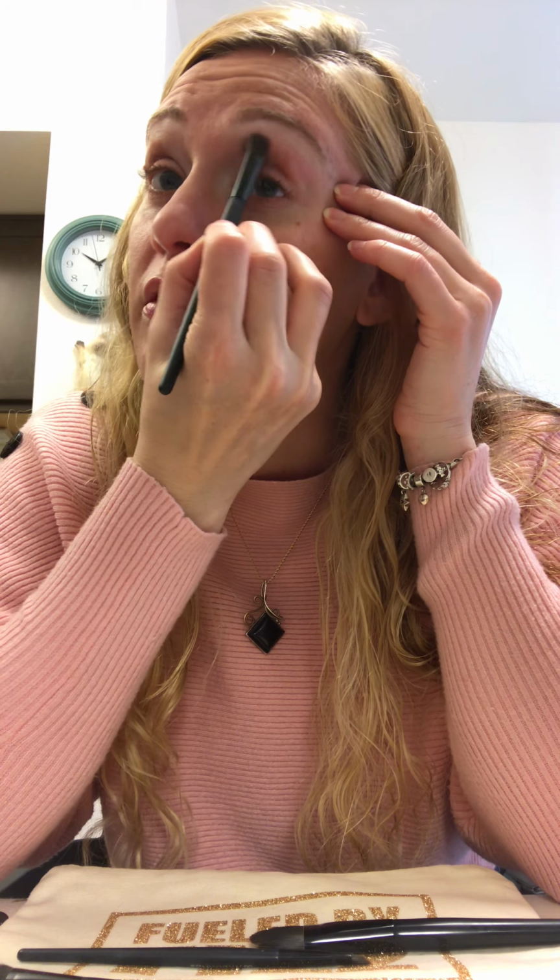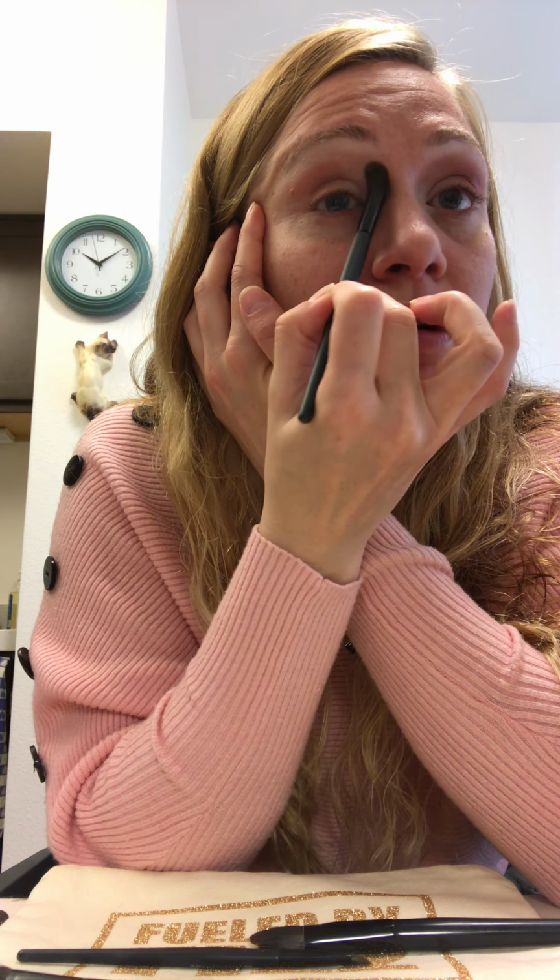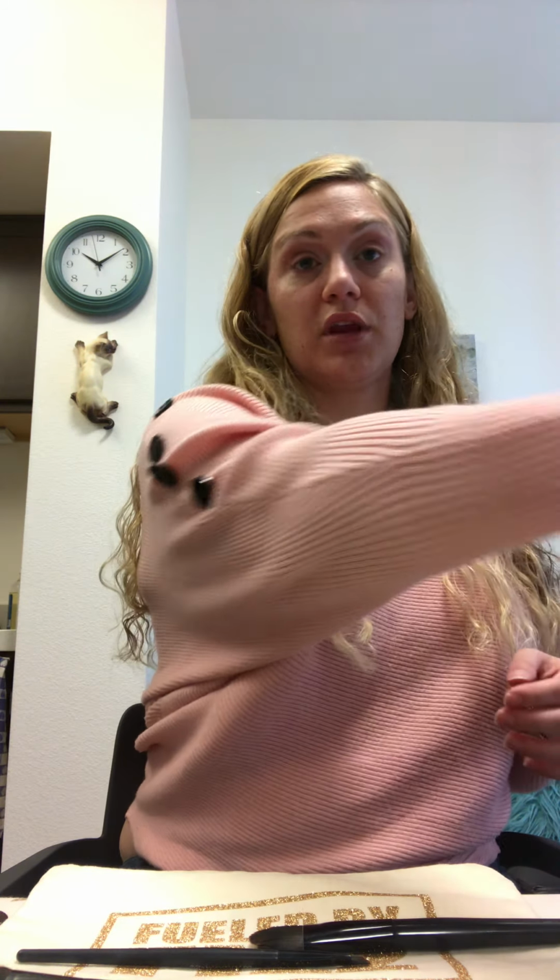So I'm just going to take Harmony and pat it along my brow bone. Patting it along my brow bone, following the bone. So I'm not in the eye socket, I'm on the actual bone. And that is my guide. Again, back into Harmony and just following that bone from one side to the other. All right, I think it's starting to look a little bit like a flower petal. What do you guys think?